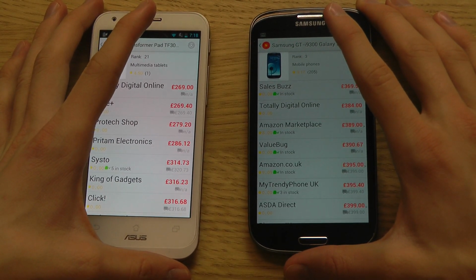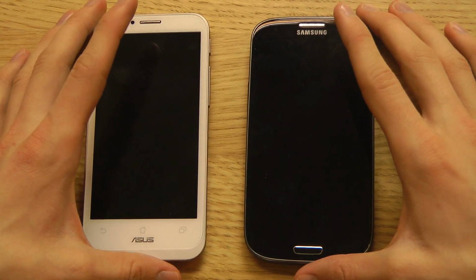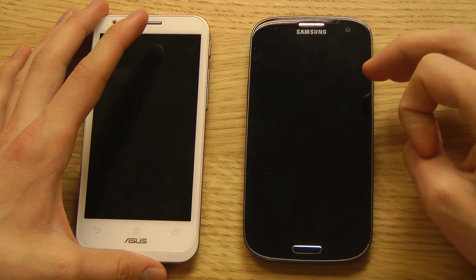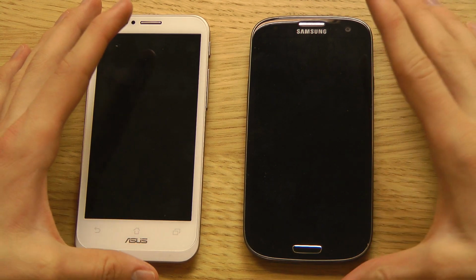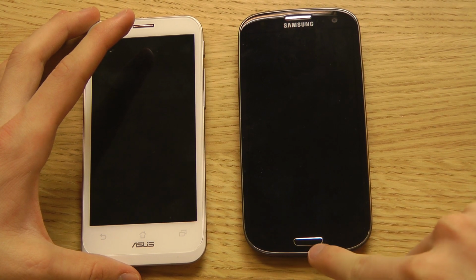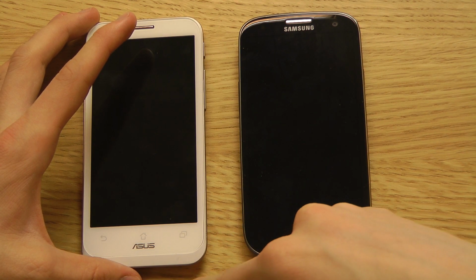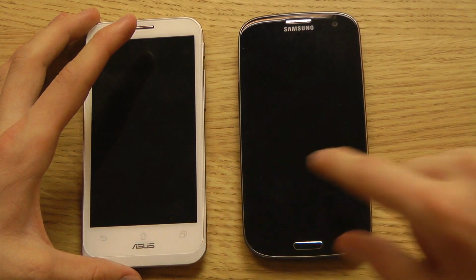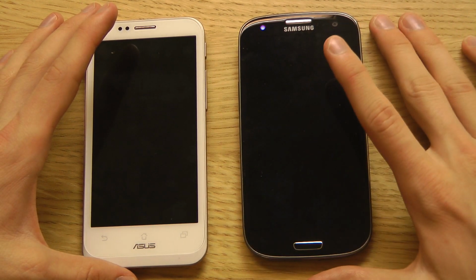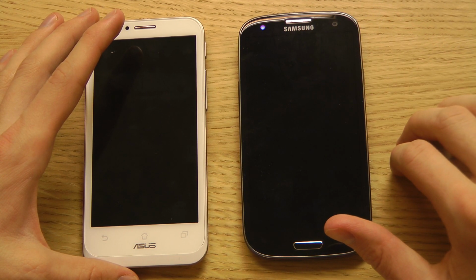So if we start off by comparing these two phones, just by turning off the display, you can see I have a white PadFone 2 here, and I have a black Galaxy S3. This one I did recently buy for one of my new channels. So starting off by looking at the front side here, the PadFone doesn't have any real hardware button down here, but it does have 3 capacitive touch buttons, one for back, one for home and one for multitasking. So very similar to the Galaxy S3 layout here. It has a little bit smaller display, 4.7 inch instead of 4.8 inch that you get on the Galaxy S3.